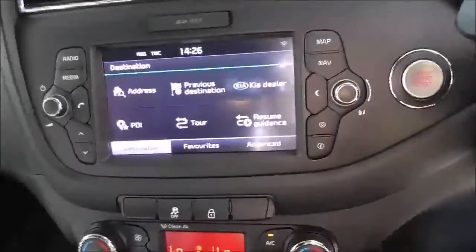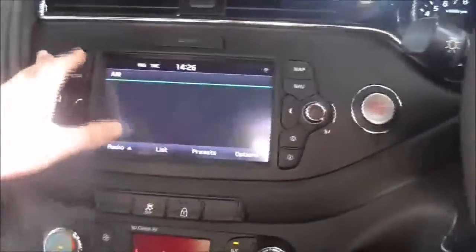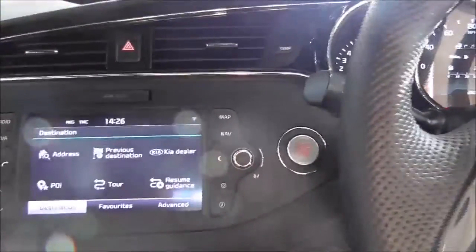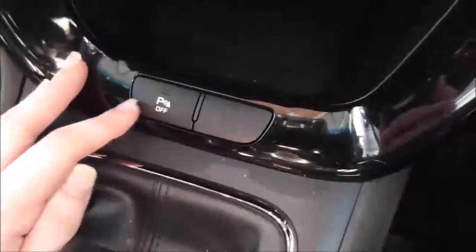Now moving on to the main centre console radio display. This vehicle is also equipped with Bluetooth technology to allow you to make your phone calls safely whilst you're on the move. You have AM, DAB and FM radio stations, satellite navigation and a map. Then moving on down, you also have your various air climate control options. And just below you have your auxiliary and USB input. Your parking sensors here, a cup holder and storage space in the centre console.